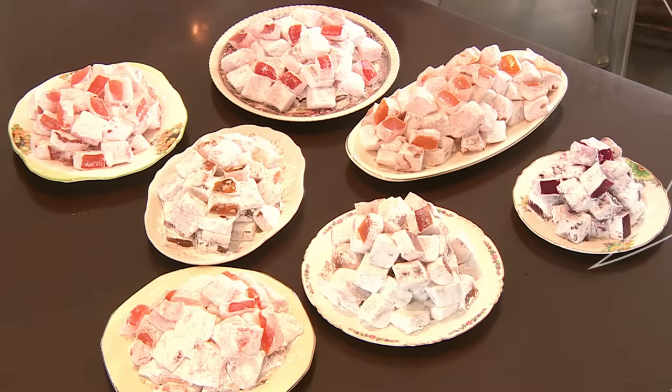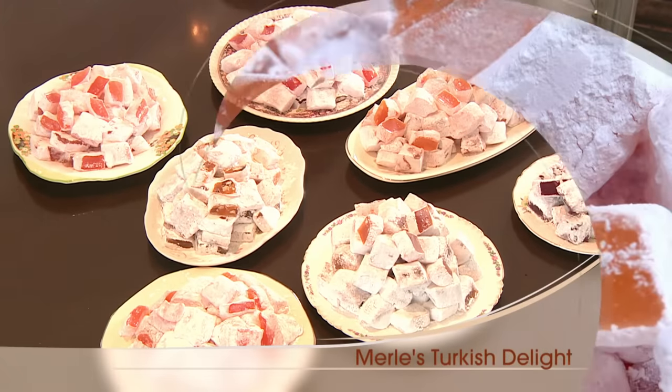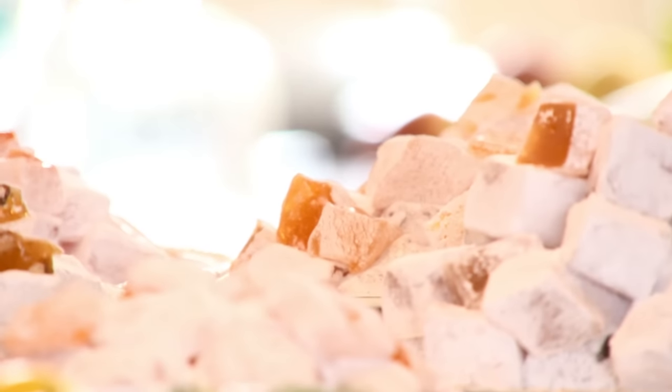Turkish Delight has been around even longer than me, since the 1700s, they reckon. We commonly know it as an exotic treat, but my next guest is reinterpreting it for Britain. Welcome, Mel. Mel Mustafa makes Turkish Delight using her Cypriot father's original recipe. They are corn flour and sugar syrup sweets, which I know and love from my time living in Cyprus.